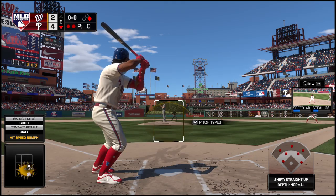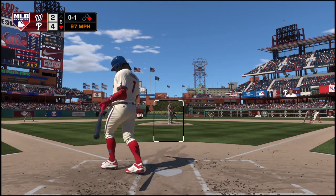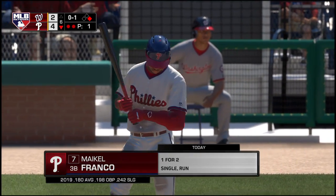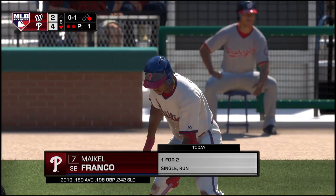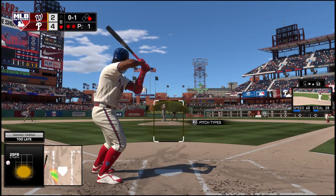On his way out to the mound now is the Washington manager, and he's going to make a move, as that's going to be all for his starter this afternoon. 5 2/3 innings of work on his final ledger, as he was not particularly sharp from the get-go here.